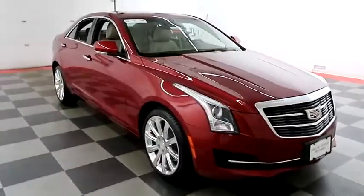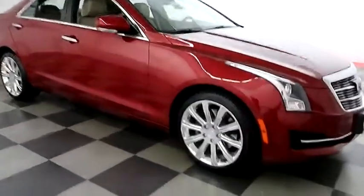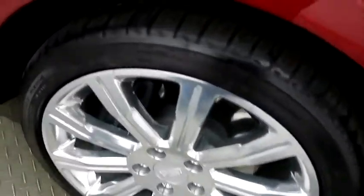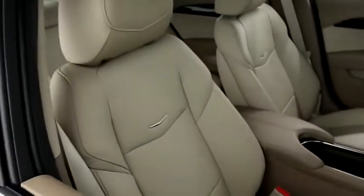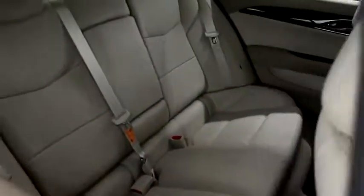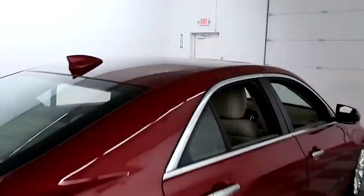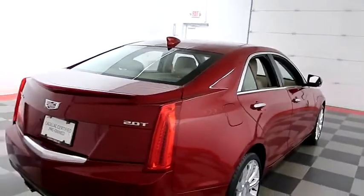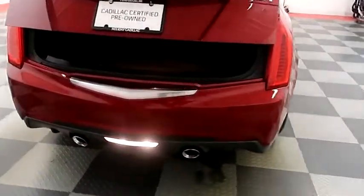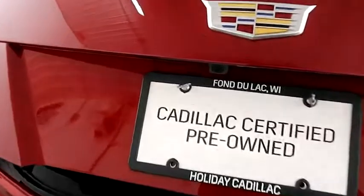A look down the passenger side. Chrome wheels are wrapped with Michelin tires. Inside, leather interior. Seats are very clean all the way throughout. Up top you have a sunroof. One more look down the passenger side, then swinging around to the back end. You have dual point exhaust, rear backup sensors, and a camera on the back.